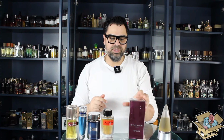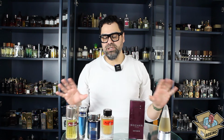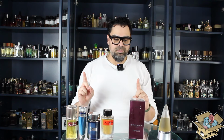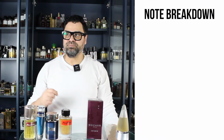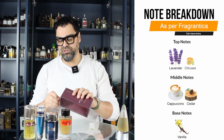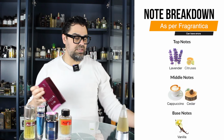Released in 2023, and the nose behind this, I didn't see much published, but I hear it was Monsieur Roussel that came back, which is a very good thing. He's a magician with the note of lavender, like in this one, and of course New Harlem, among others. He's done some great work with coffee-based lavenders. So let's unbox this thing and see what I get.